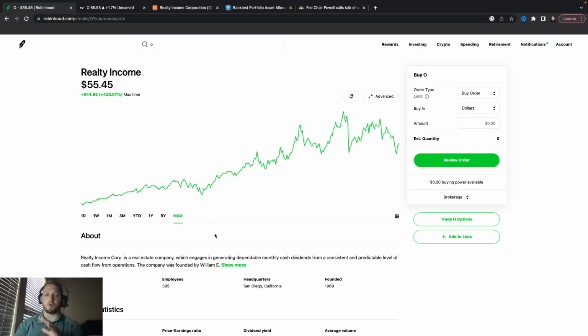So what are we going to do to get a double dividend? We're going to get the actual monthly dividend of O Realty, and then we're also going to sell options on this. Well, how do you do that? Not only how do you do it, but how is it possible? So again, these are stocks that have options. It's got to be a dividend stock that has an option. That's going to be the main thing.